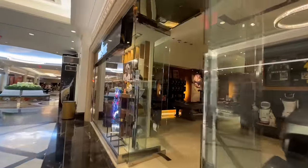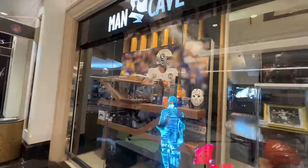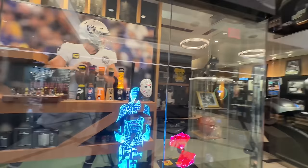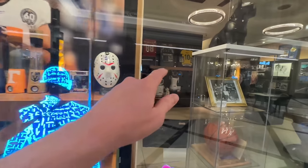This is The Man Cave. The Man Cave, yeah. Inside, you can buy all manly things in here. Like pictures of... Yeah, and there's a robot. You can see the robot.